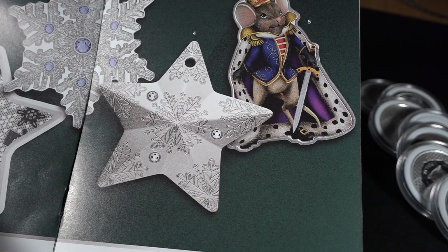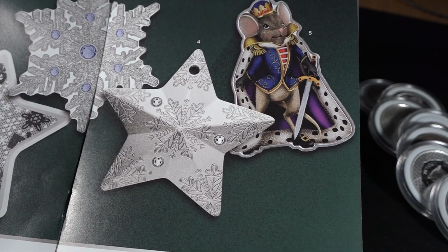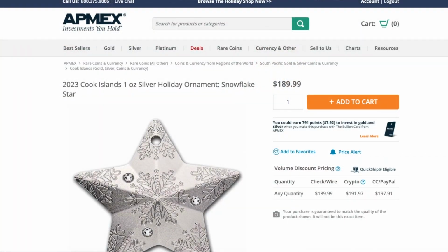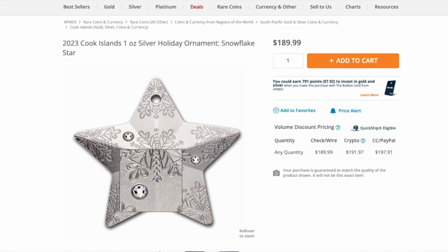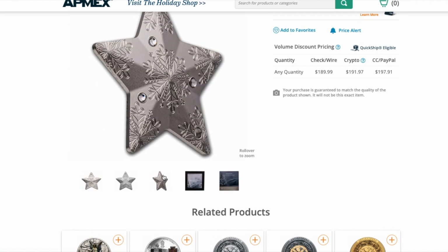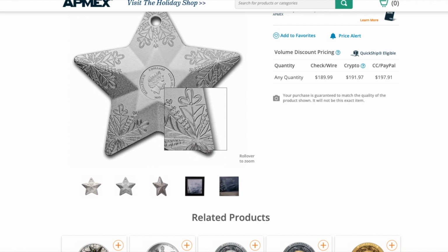Here we have a really cool one. So this is a 1 ounce silver ornament snowflake, and it is from the Cook Islands actually. Once again, really well looking product here. I think that's really cool, and I love that it has a little hole in the top. I think it would be cooler if it had a capsule and you could loop the capsule just so you could protect the silver, but it is a really cool item, and one that I think looks pretty well done.